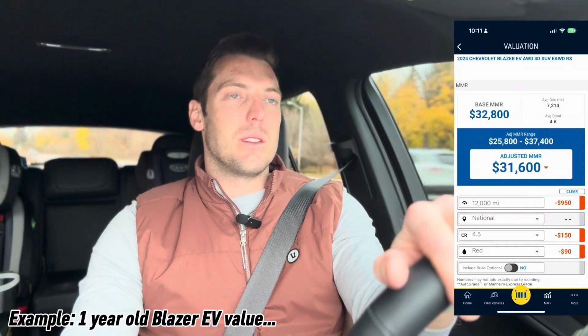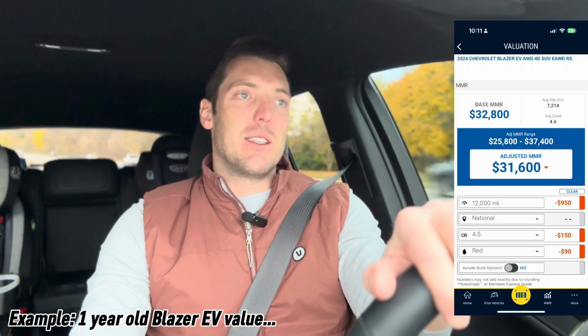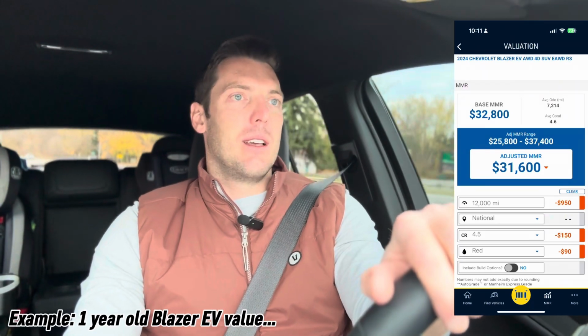The EV segment in general already struggles to retain value in the same way that ICE vehicles or hybrids do. And this vehicle in particular seems like it is going to depreciate rapidly. And so I worry for anyone who is buying this car a year or 2 years from now. I just think that unless you put some significant money down, you have a strong chance of being underwater and having negative equity in this car.